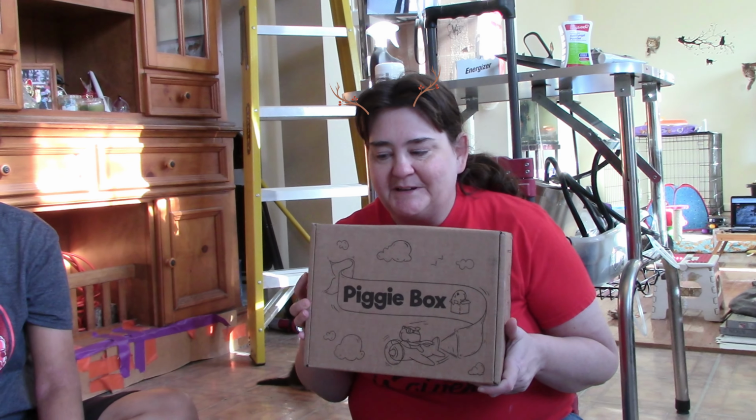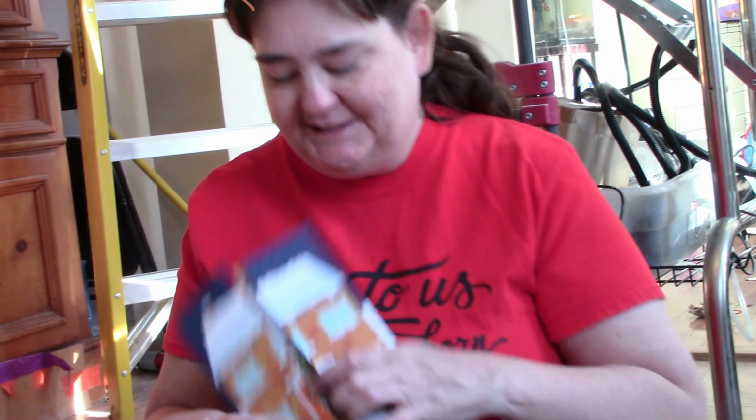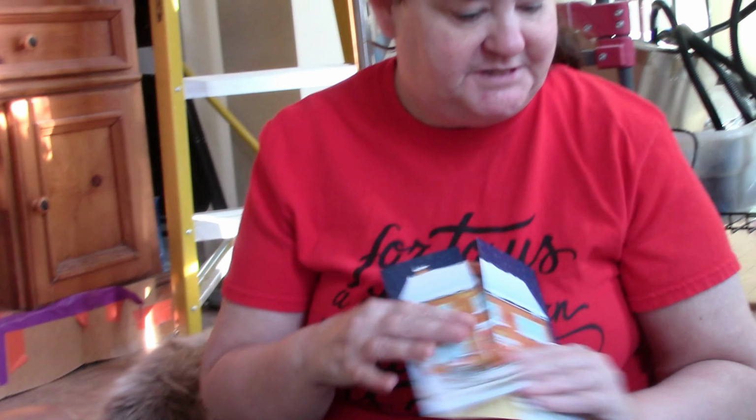Again, it's those Gilderoys, and we have a Piggie box for the Piggies. So let's see what they got this time. Hey, Piggies! They like to throw us the treat. So this is the Christmas box. It actually came in December, yay! So they get their little Christmas treats. So let's see what they got.